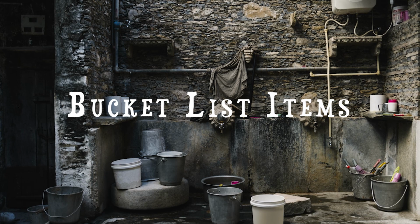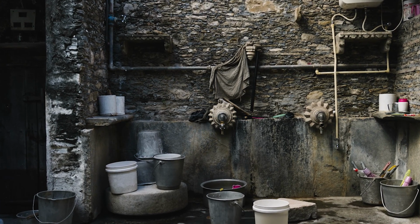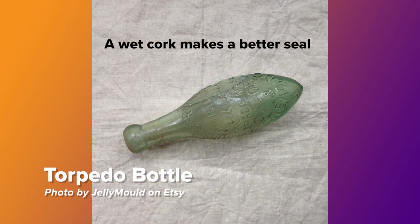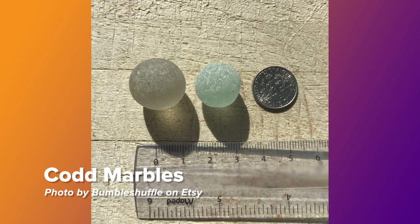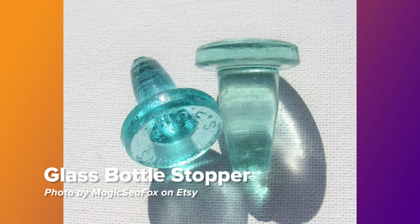Here's a selection of the top items that we'd like to find on our travels. This is our bucket list. A torpedo bottle, named so because of the shape. The bottle needed to be stored on its side so that the cork could be wet. Cod marbles. These are found inside cod bottles. Quite often cod bottles will be found smashed because children wanted to take the cod marbles out to play with them. Glass bottle stoppers. These are quite simple examples, but there are more ornate ones out there to be found.